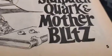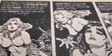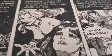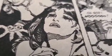It's a fantastic book right here. Vampy's had her eyes taken out here by the vengeful queen. You see that? Look at this.